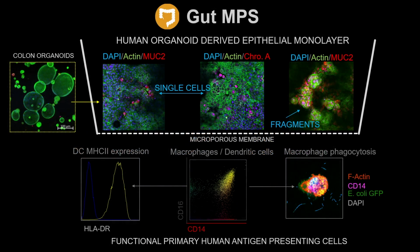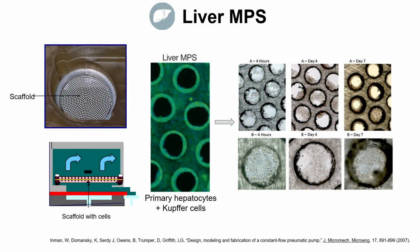The way we constructed the gut part of the model is we would grow colon organoids, which would then be disrupted into single cells and seeded as monolayers. We would underlay them with dendritic cells and macrophages. You can actually see on the far left side on the bottom, there's a happy macrophage eating some E. coli. That's how we know that they're actually functional. And then the liver part of the 3XGL is based on Professor Griffith's work from quite a long time ago, based on liver scaffolds, where an array of channels can be housed with primary liver hepatocytes, Kupffer cells, and stellate cells, and that's how we composed it.